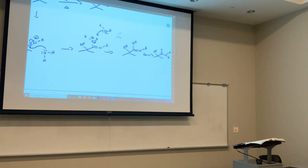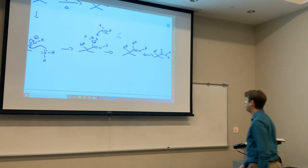Now, if we didn't have heat as part of this reaction, we would actually stop at that place there, okay? We could actually stop and isolate that amide. Amides are pretty darn stable, okay? So we'd actually stop at that point. But we've got heat and we still have acid. So something else has to happen. The wheels have to keep turning, right?